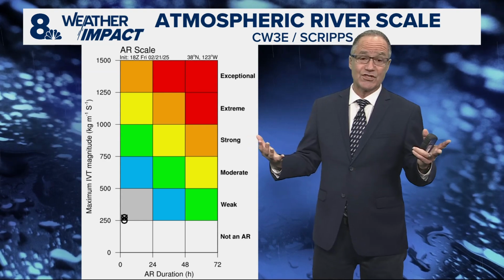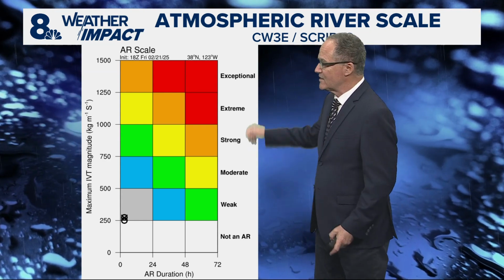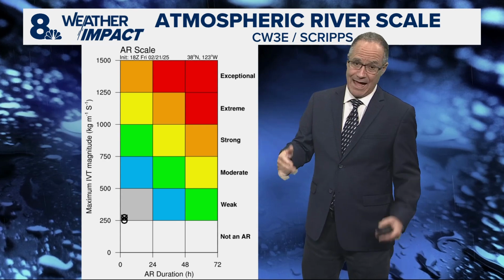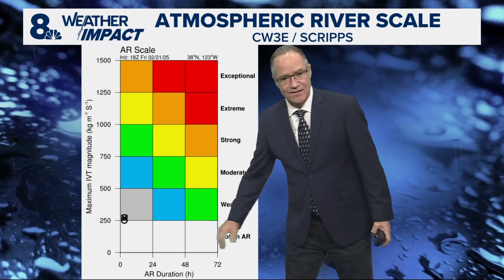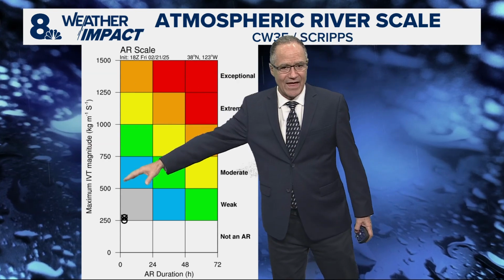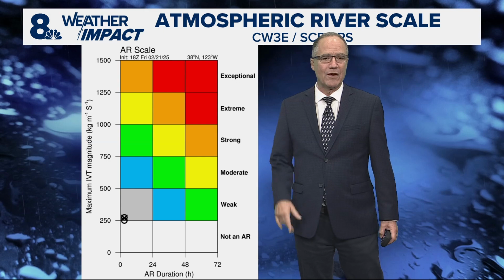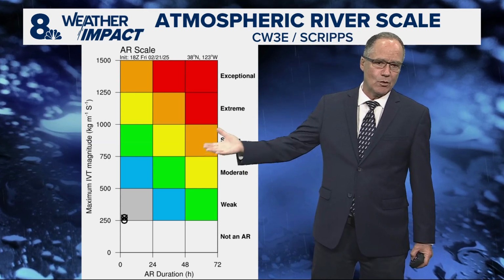Now, there's an actual scale for atmospheric rivers, just like there are for hurricanes and tornadoes. Exceptional, that would be an AR, atmospheric river 5, and that means it's a super long duration, like 2-3 days, and has a lot of moisture. That's the moisture scale on that axis there. And then downward from there. This one was like an AR 2 or a 3, kind of right in the middle, and again, largely beneficial.